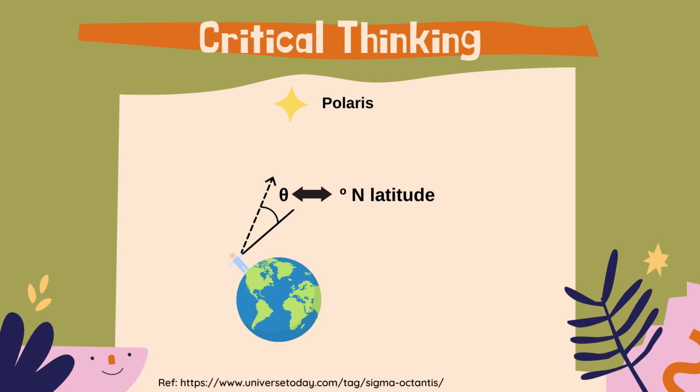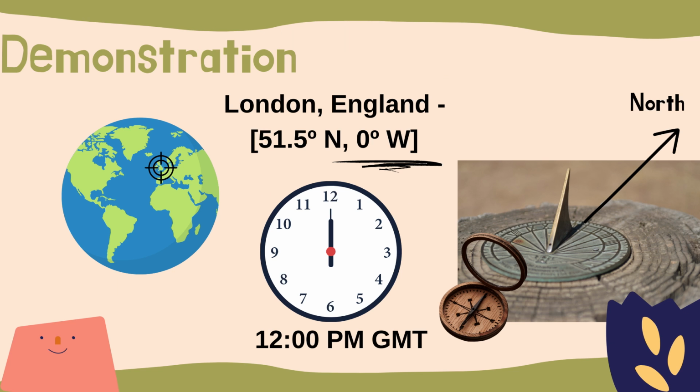By moving north or south, we change the angle that Polaris sits in the sky. At the equator, Polaris sits right at the horizon, or at 0 degrees latitude. At the North Pole, Polaris sits directly overhead, or at 90 degrees latitude.